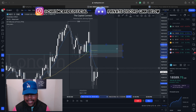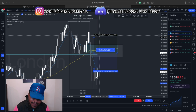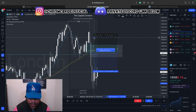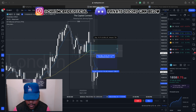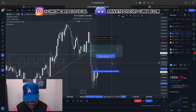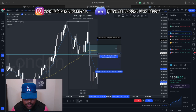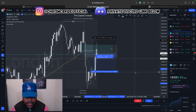Now, the only thing that I did differently is I didn't enter at the opening of the fair value gap. I entered at the breaker block just because it gave me a little bit better risk to reward. I didn't really want to have a huge stop loss again. So I entered at the breaker block. And if I play this out a little bit, we can see that we get triggered in right there.